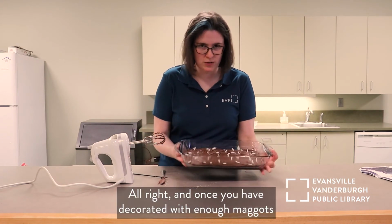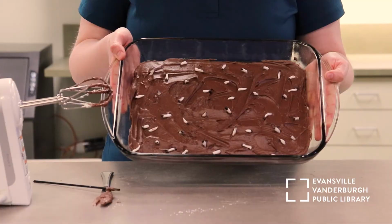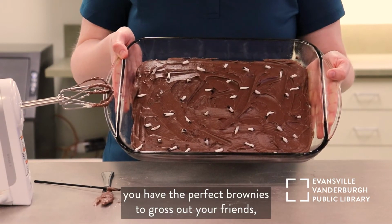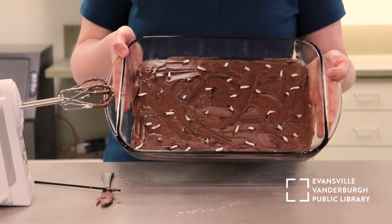All right, and once you have decorated with enough maggots, you have the perfect brownies to gross out your friends, perfect for Halloween, or just any day that you feel like it.